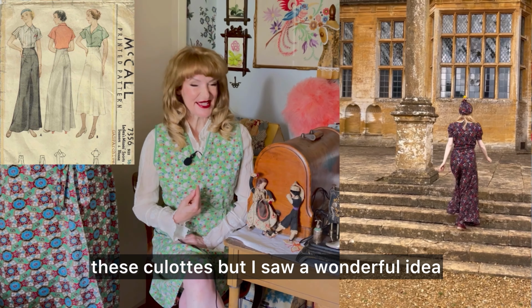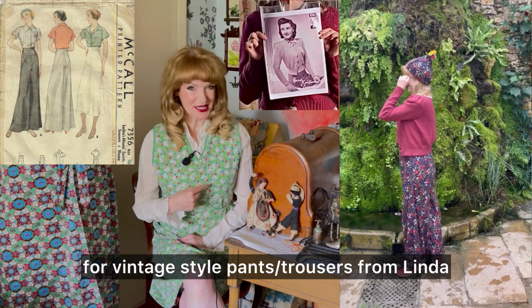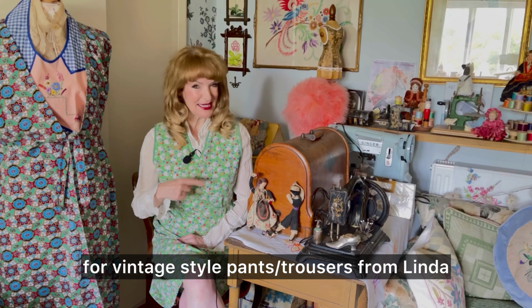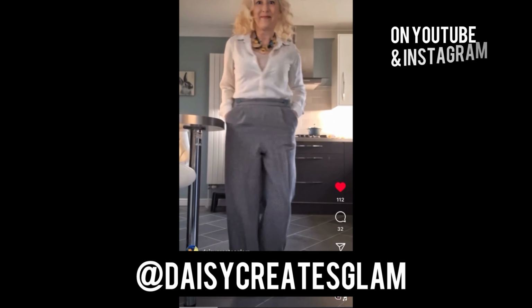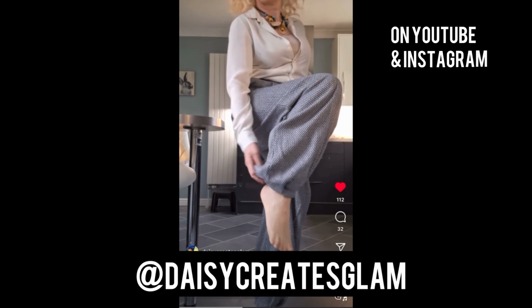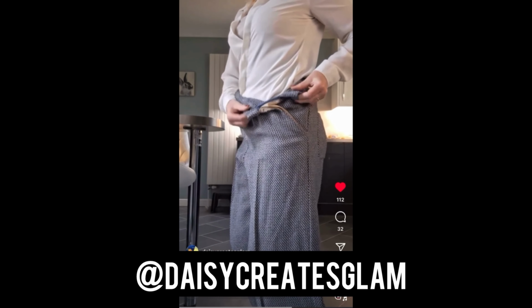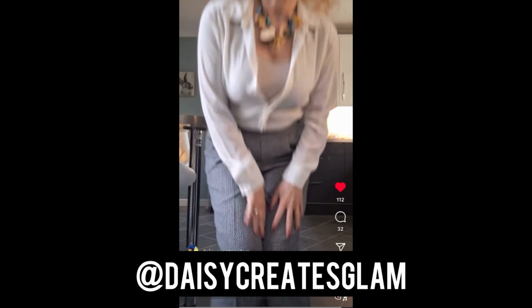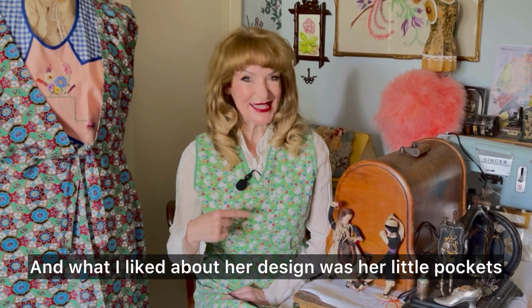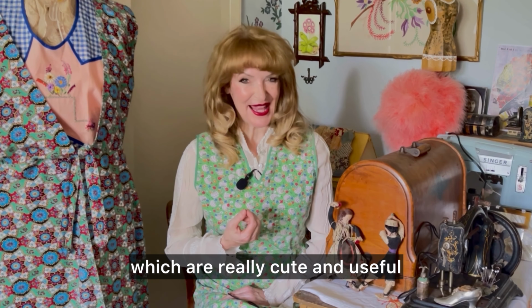These culottes. But I saw a wonderful idea for vintage style pants trousers from Linda at Daisy Creates Glam, who's allowed me to show her little video. And what I liked about her design was her little pockets, which are really cute and useful.